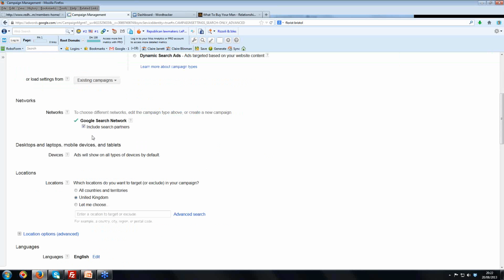Now here's what I was telling you about the search partners. Under networks, where it says include search partners, I would untick that box. And that means it won't appear on eBay, it won't appear on Ask Jeeves and places like that, anybody who is partnered with Google. So I would untick that.